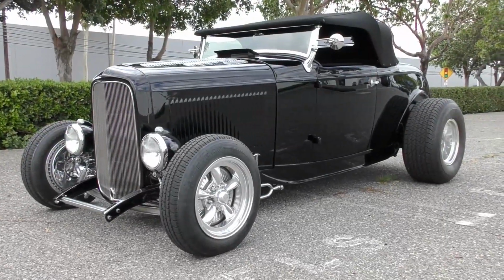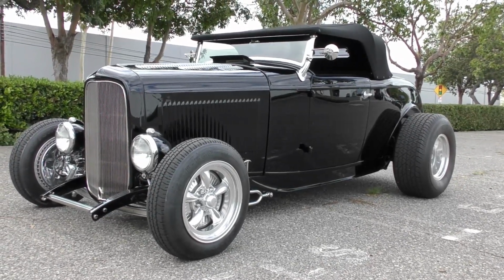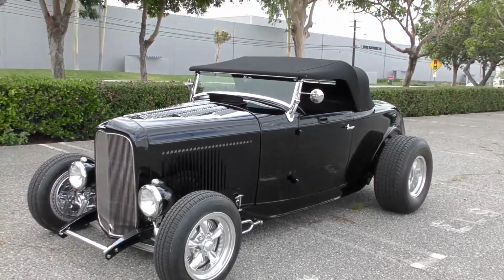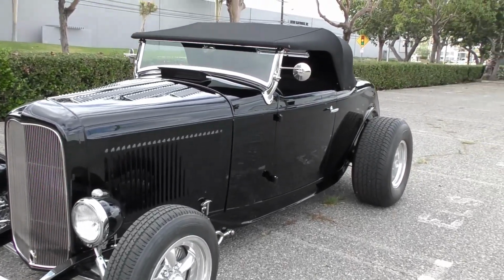Alright, here we are on a beautiful Irvine, California day. A little bit of road traffic and aircraft might pass over, but we've got a pretty quiet moment here. 1932 Ford Highboy Roadster, done hot rod style. We're going to walk around and tell you about it like we usually do. The car just has a great look and a great stance.